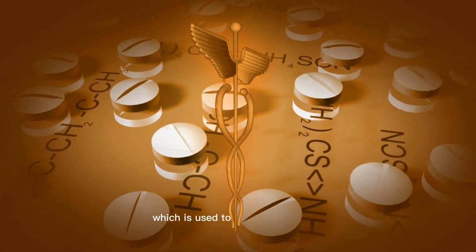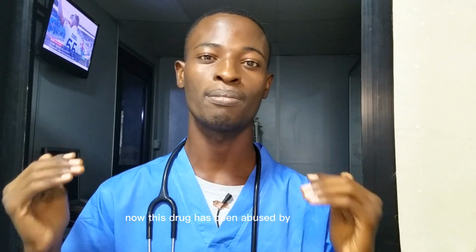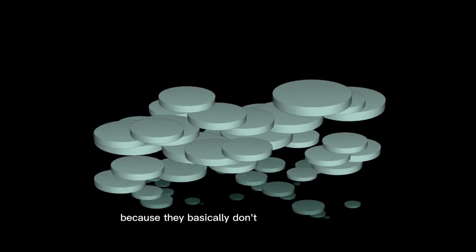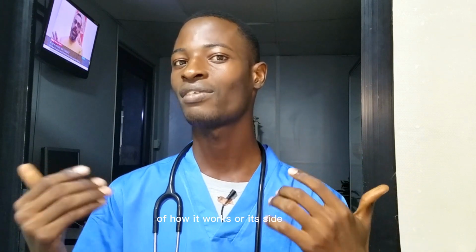So basically this drug is an emergency contraceptive pill which is used to prevent pregnancy, especially after unprotected sexual intercourse. Now, this drug has been abused by many ladies or a lot of people who are sexually active because they basically don't have a full knowledge of how it works or its side effects.